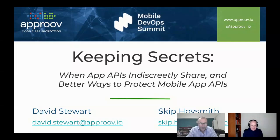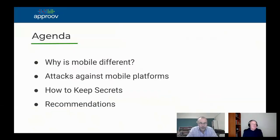So let's get into the agenda. We're just going to cover quickly a couple of different things. I'm going to give you some high-level context as to what we see generally in the mobile space, and then Skip's going to give you the details of what goes on and what you can do to improve how you secure the secrets that you need in your apps and APIs. So first of all, we're going to talk about what makes mobile different, so let's go on to the next slide.